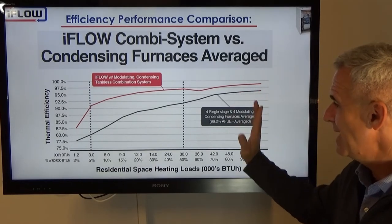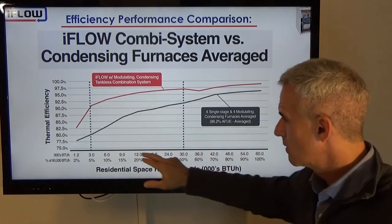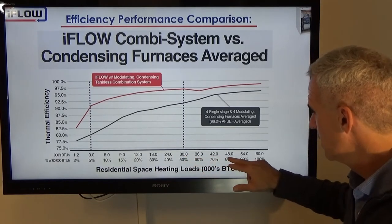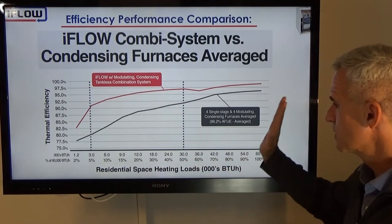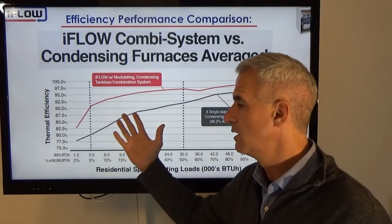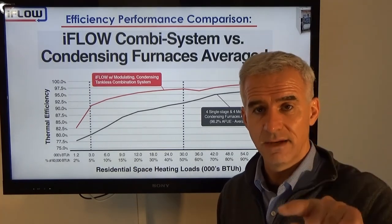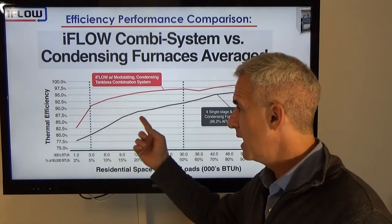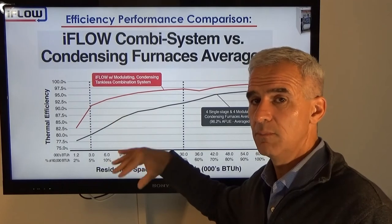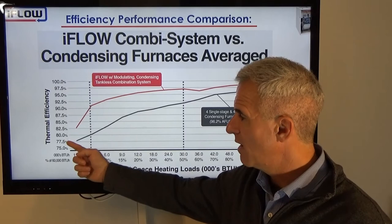But as the heating load goes down, right? Here we have our heating load on the baseline: 3,000, 9,000, 24,000, 30,000, 42, 54, 60,000. As the furnaces are required to deliver at lower BTU levels, representing the seasonality of it. So this could be replicating October or November or March or April, where we don't need full load, we need partial load. How do the units perform? Well, you can see that their efficiency starts to drop off fairly significantly.